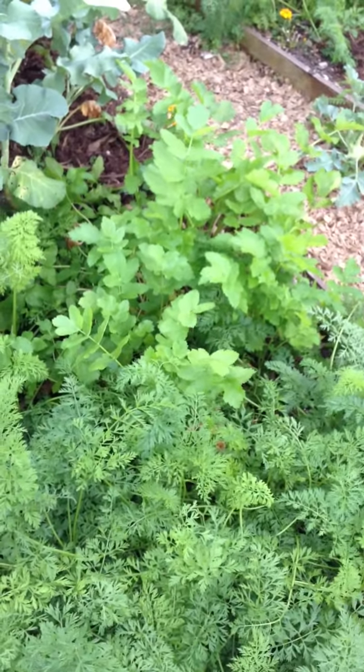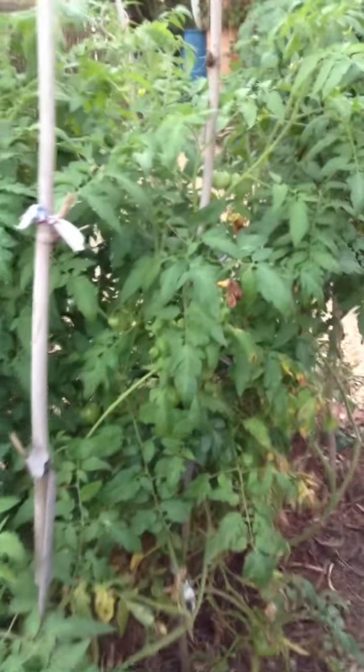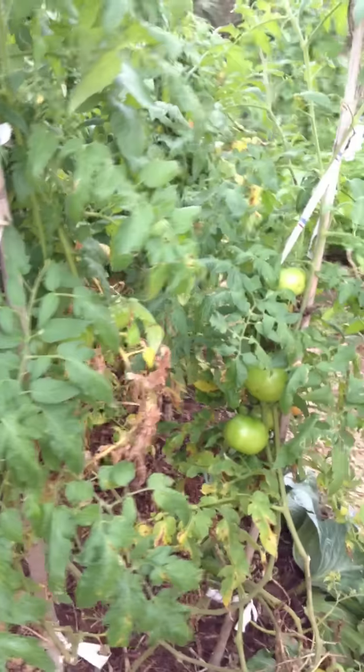That's parsnips, and more broccoli, more beans. These are also pinto beans. And here, onions, cabbage, and a large planting of tomatoes. A little late in the season, so some of the lower leaves are starting to die back, but that's nothing to be concerned about.